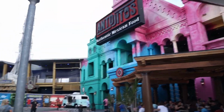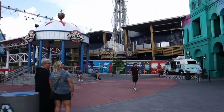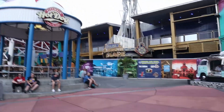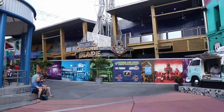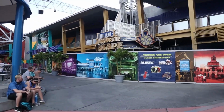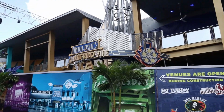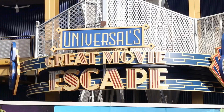So as we come up by Antojitos and the Hot Dog Hall of Fame, we have Universal's Great Movie Escape, which they just announced the other day, and we have been covering this for the past 2 or 3 months, that they're getting escape rooms here, and this is the former place of the Groove. So now that we have this sign here, we also have some locks on the side of the entrance as well.